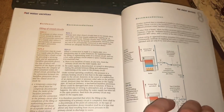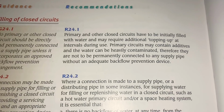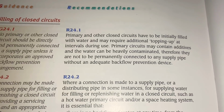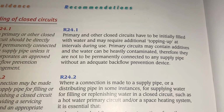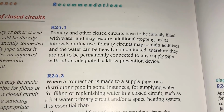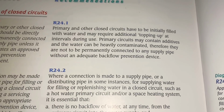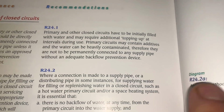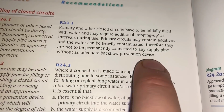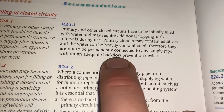Right, this is the section we want here, hot water services. So just looking at this first paragraph: primary and other closed circuits have to be initially filled with water and may require additional topping up at intervals during use. That's your filling loop. Initially filling the system and then regularly topping the pressure up via the filling loop. Primary circuits may contain additives, so inhibitor, and the water can be heavily contaminated, so iron oxide, black sludge that you get in your radiators and your heating system. Therefore, they are not to be permanently connected to any supply pipe without an adequate backflow prevention device. So that's telling me you can't leave them permanently connected unless you've got a suitable backflow prevention device.